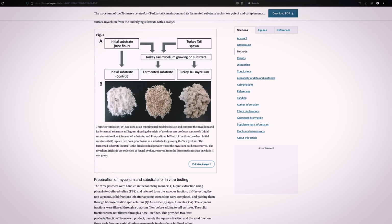And for the most part, the initial substrate was the control because it didn't have much of an effect. There was one example where it had some effect, but that's kind of interesting and odd. And surprisingly, the fermented substrate showed up to be medicinal as well.